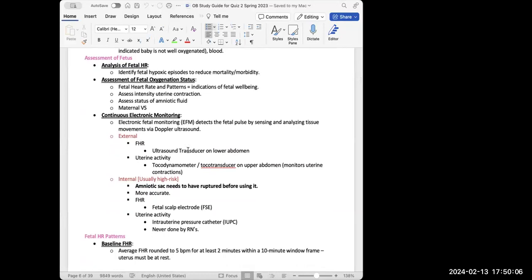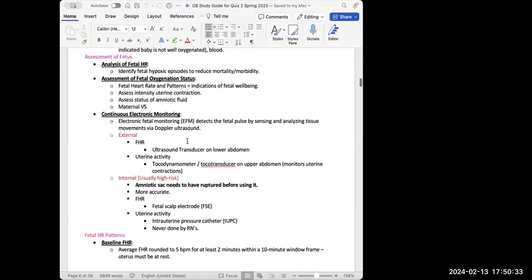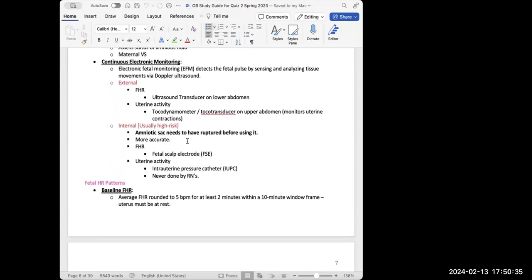So, assessment of the fetus, right? Priority is fetal heart rate, right? And then we can look at fetal oxygenation status by fetal heart rate and watching the patterns on the fetal monitor, right? Assessing the intensity of the uterine contractions. We said the stronger they are, that means there's blood flow cut off. So we have to watch that. We need to look at the status of the amniotic fluid. That tells us a lot about whether it's a healthy or non-healthy baby. We said if we saw meconium, not good, and we want to do maternal vital signs.